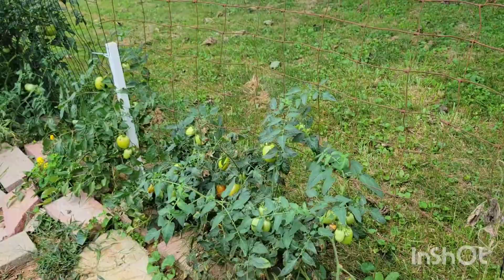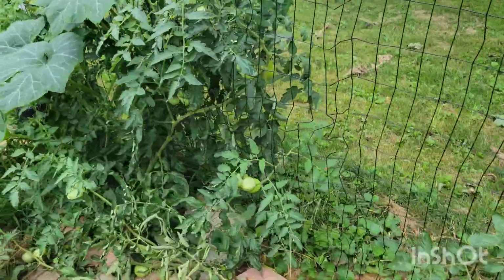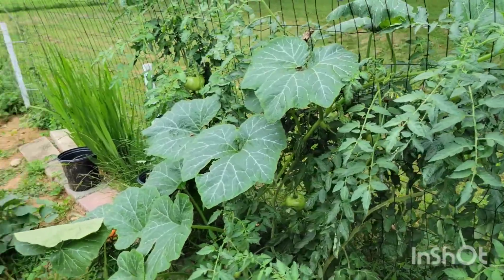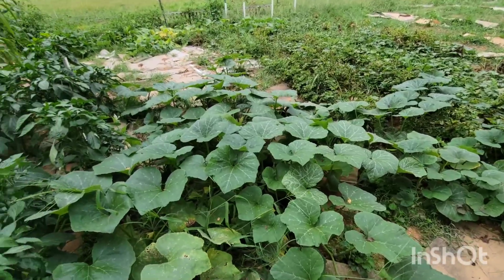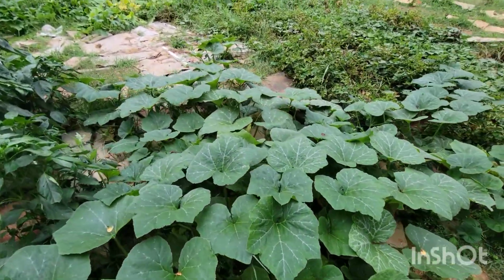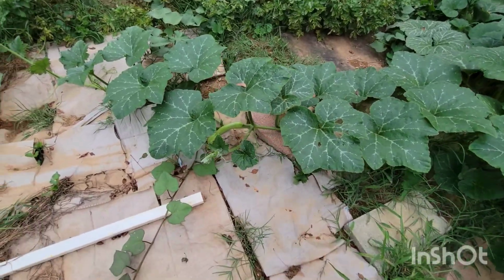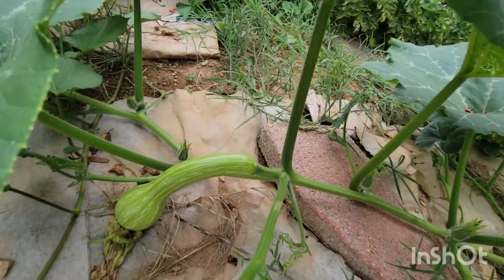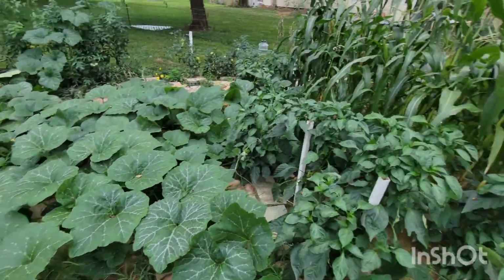Sadly, I did not get hardly any cucumbers. I think it was from lack of rain, but I am having tons of tomatoes and a huge butternut squash, a couple plants. Let me show you. I finally have some fruit on one. And there it is. I had lots of blossoms, but no fruit for a long time.